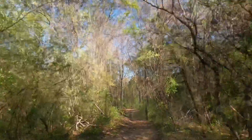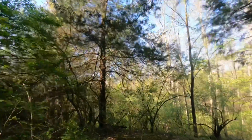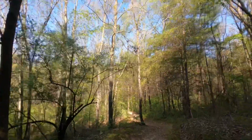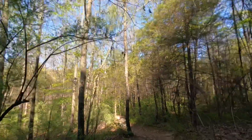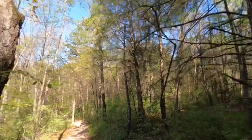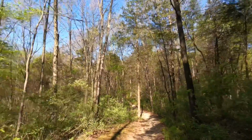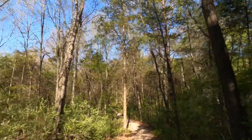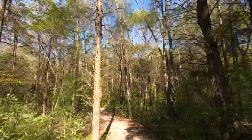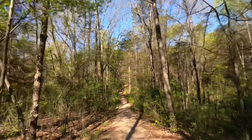I don't know if you've ever watched the Boston Marathon, but near the end there's a thing called Heartbreak Hill, and this trail does not disappoint. When you get near Blind Lake Campground, there is a hill which I have renamed Heartbreak Hill, and it is tough. It's a long, rather steep hill, and it will get your heart pumping. And so somewhere in this video you will see me climbing Heartbreak Hill. It's pretty comical because my breathing gets going.